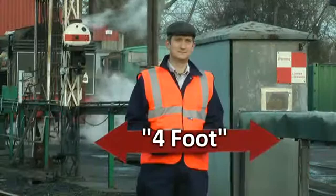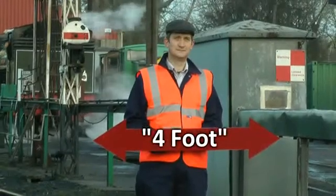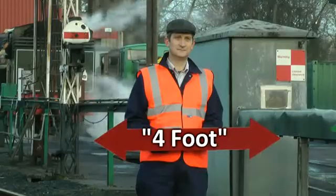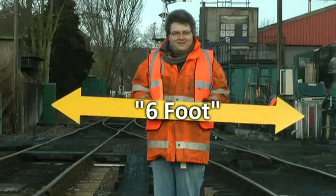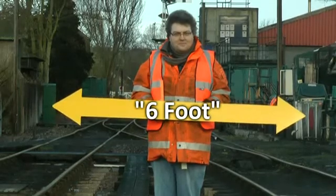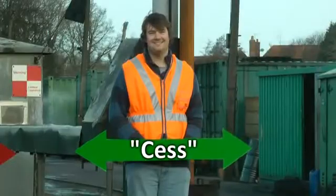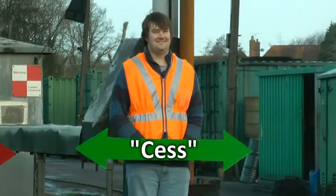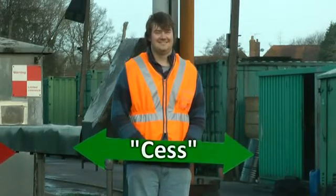The 4-foot way is the distance between the running rails. This is actually 4 foot 8.5 inches. The 6-foot way is the distance between 2 parallel sets of running lines. The cess is the area of ground between the boundary fence and the running rails. This is where you should normally walk if possible.